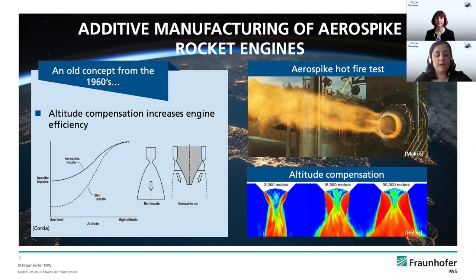Looking at the aerospike, we have the advantage that the aerospike nozzle is not so influenced by the outside conditions, and the efficiency at different altitudes, for instance, is higher than the one obtained for a conventional combustion chamber. That means we can achieve up to 30% higher efficiencies compared with the conventionally manufactured nozzles. You see also in the picture on the right side these are infrared pictures of the different burning processes depending on the altitude. We have different representations of the burning process, but the efficiency is always being kept quite high.